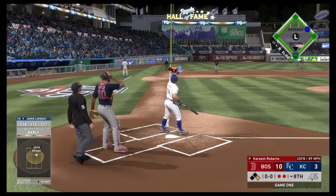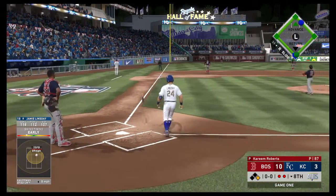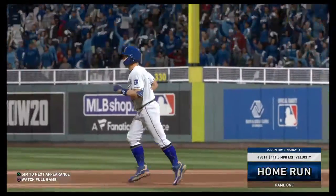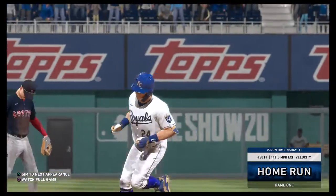Oh, and here's a fastball right down the middle of the plate that he swung on and hit deep to left field. And this one's not coming back. This is a long home run.